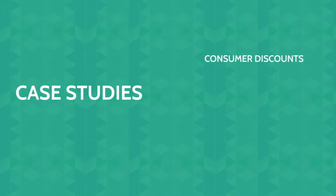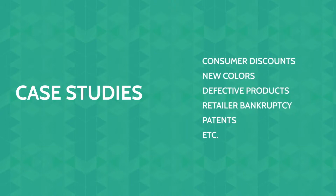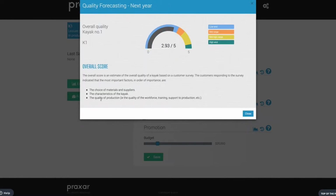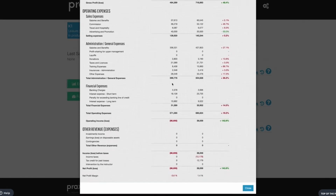A mini case study is included in each round as an element of surprise and provides an excellent discussion tool. Students can use several tools to check their decisions: the retail price calculator to project gross margins, the quality index to ensure coherent decision-making, and the estimated budget to help students figure out if the company is on track.